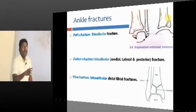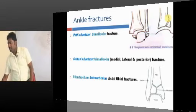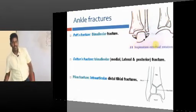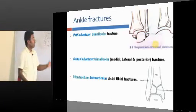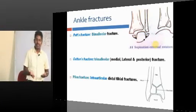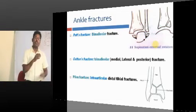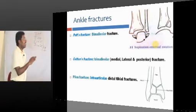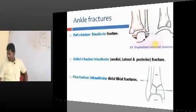The most common method of ankle injury is by supination external rotation force, SER. That is the most common mode of injury. So that will usually produce trimalleolar fracture. So when you come across trimalleolar fracture, the force is evident. It is SER, supination external rotation force. You understand? Fine. So there is another fracture.